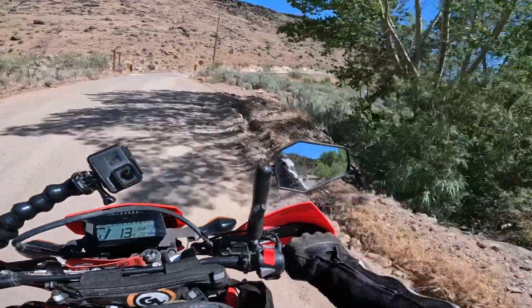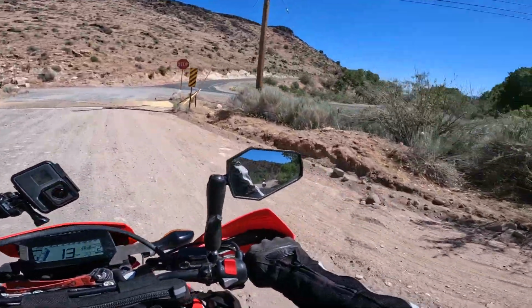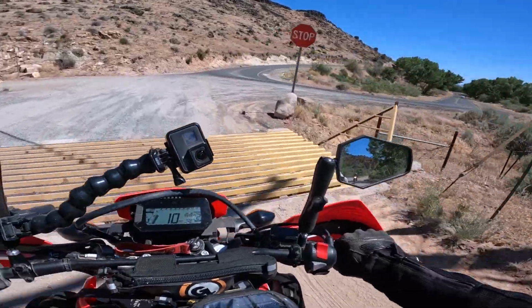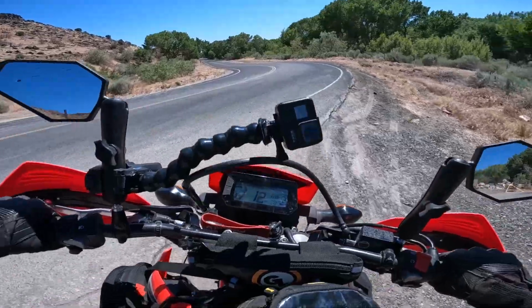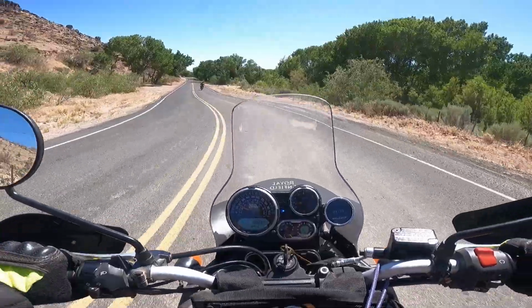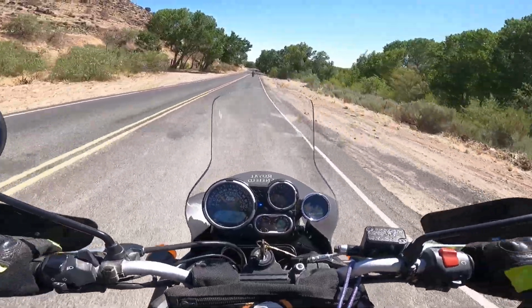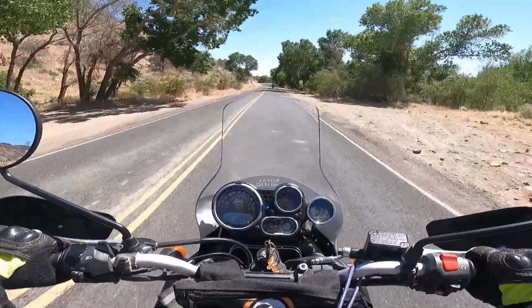All right, we are off the dirt and onto the asphalt. Now it's just the wind and extreme heat. Here we go, baby. All right, here it is, the nice smooth asphalt. We can get some speed going on. Hopefully the winds won't be as bad.